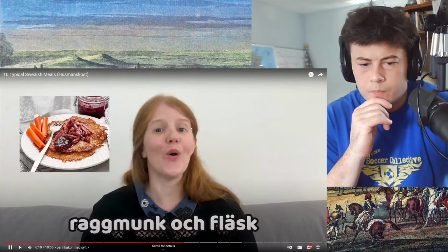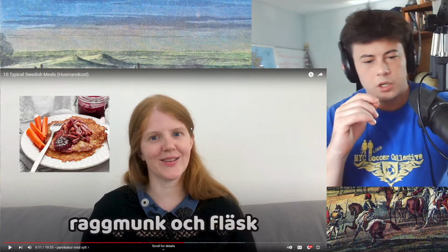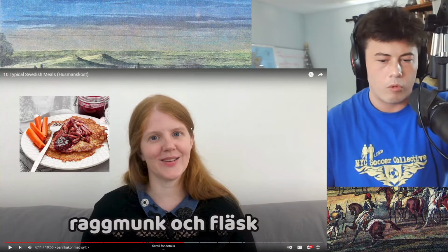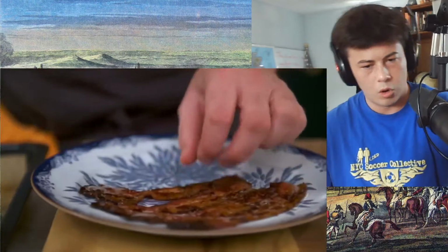is raggmunk och fläsk. I can't roll my R's. Raggmunk och fläsk. Raggmunk is an alternative to the pannkakor and ärtsoppa and can also be served at some restaurants on Thursday as an alternative option. Raggmunk is like a pancake but made of potato. Served with potato fläsk, which is basically a thicker version of bacon. And then we also have, because why not, lingon.